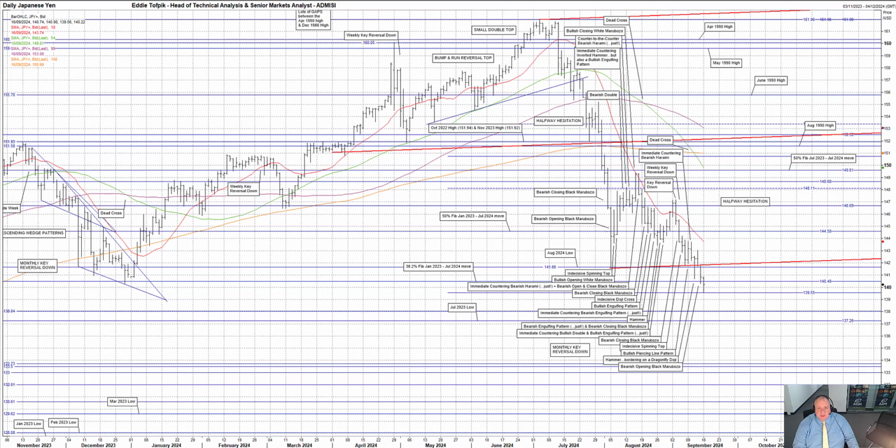US dollar against the Japanese yen. A bearish opening black marubozu on Friday and a fourth bearish black crow with a new low and low close not seen since July last year. Prices were capped by the bright red broken lower time, currently 141.84, of the shallow December 2023 to early August 2024 bullish shift pitchfork, and even managed to punch down through the interesting 38.2% Fibonacci line of the January 2023 to July 2024 move at 140.48, but failed to close below it.